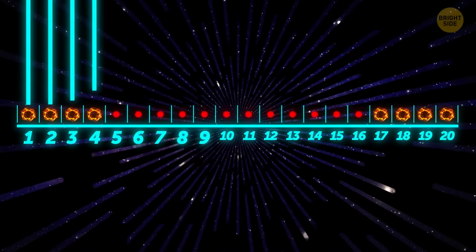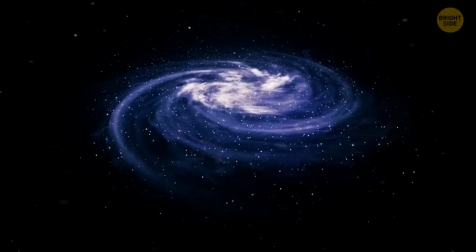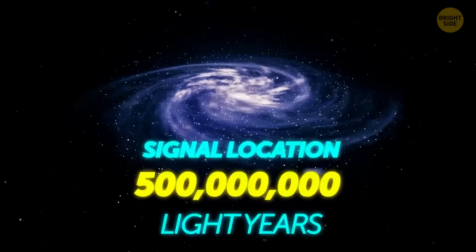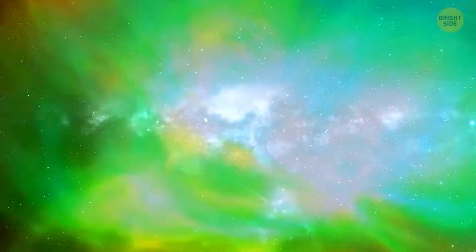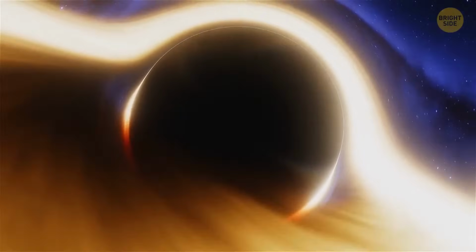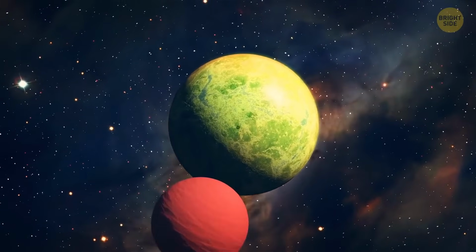4 days of constant radio bursts and 12 more days of silence. Astronomers managed to locate the signal as coming from a galaxy 500 million light-years away from us. But what causes it is still unknown. It may be a spinning quasar or a supermassive black hole, but an alien technology is not excluded either.